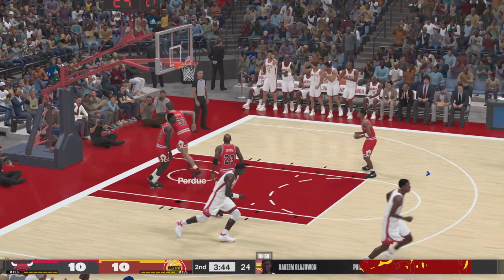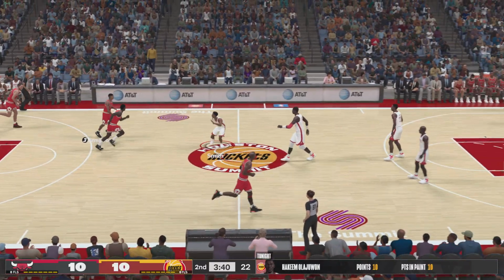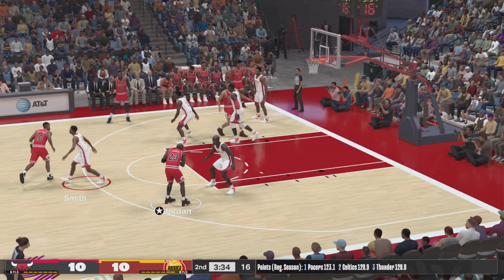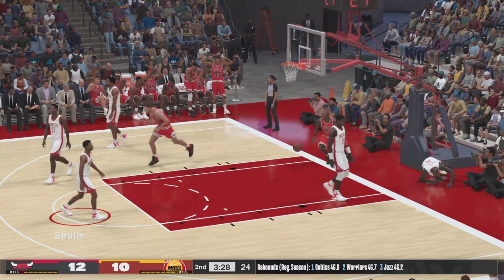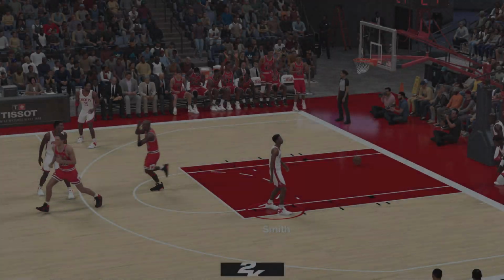Smith is out there with Maxwell. Then there's Orr. Then it's Thorpe. And it's Olajuwon in at the 5, roaming the paint. That's the 5 for Houston right now. Smith against Armstrong. Up top, Jordan. Oh! And the high-flying antics of Jordan, simply awesome.